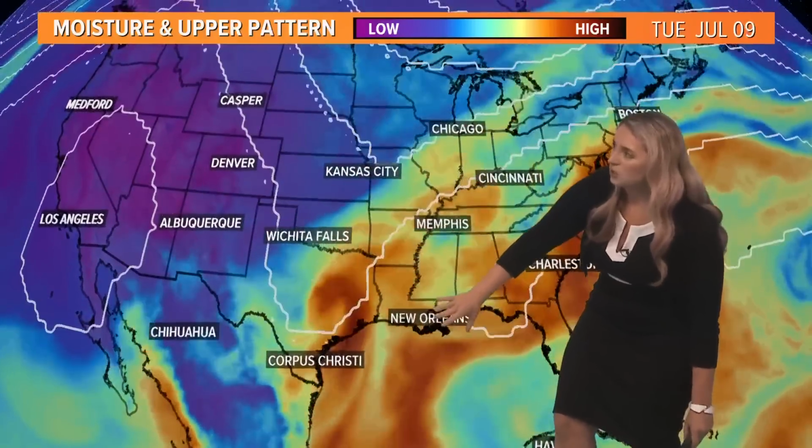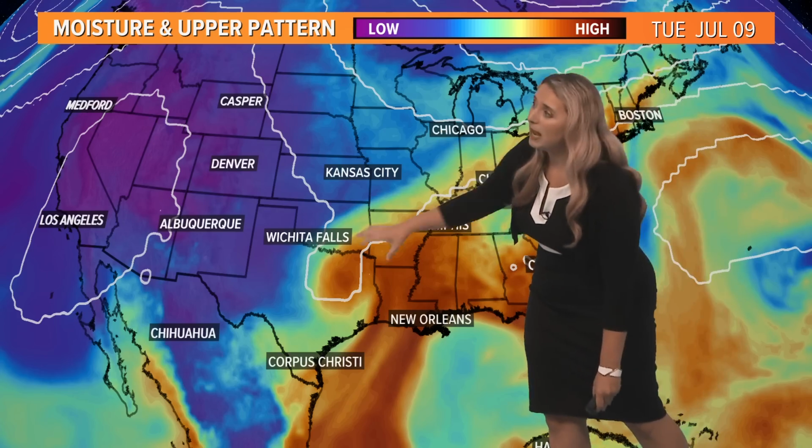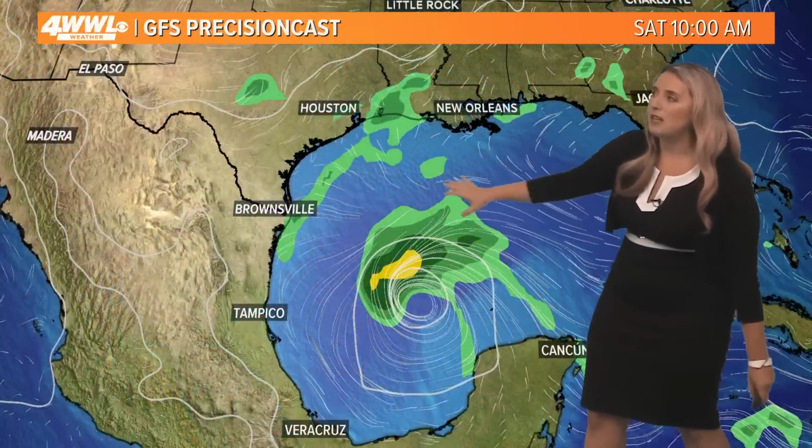Getting into the next couple of days, some of that moisture is going to get drawn up into our part of the Gulf, so I think this will help increase our rain chances here at home on Tuesday, but not expecting any big impacts. That's going to be way off to our west in Texas and maybe even in western Louisiana.